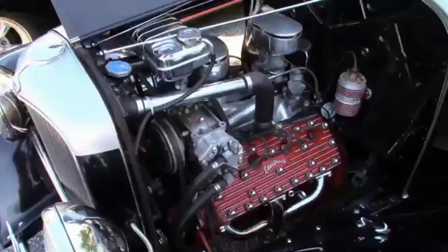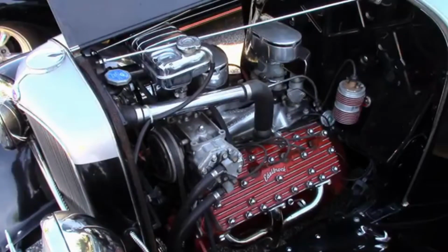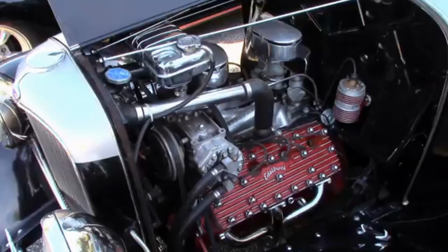I keep threatening to repaint it, but everybody tells me to leave it alone. It's patina. 33 years of patina. This little deuce coupe is a driver, and Gary still has the original flathead engine. It's pretty well a full race flathead with dual carbs and 3/4 cam in it. It's a pretty good running motor with air conditioning.